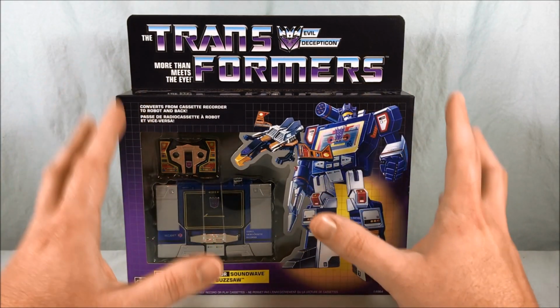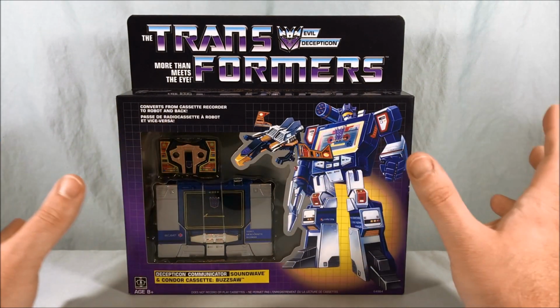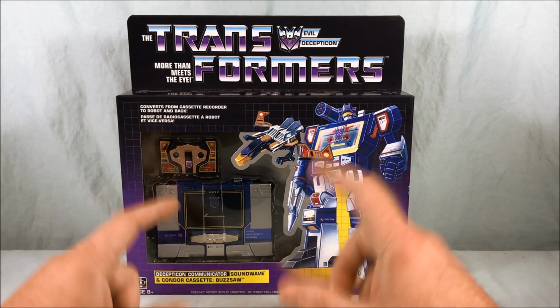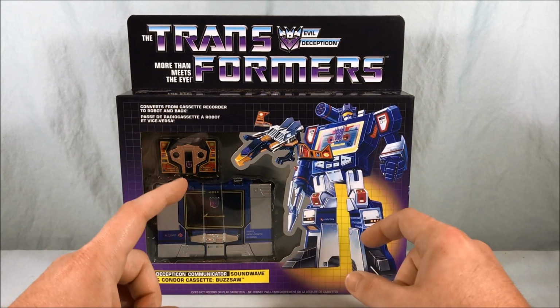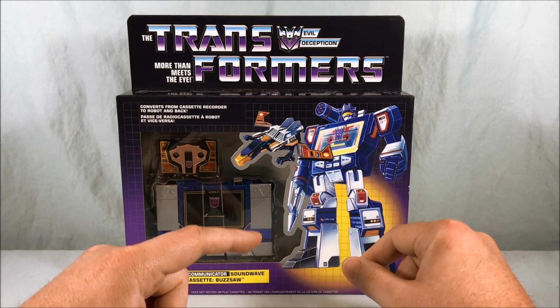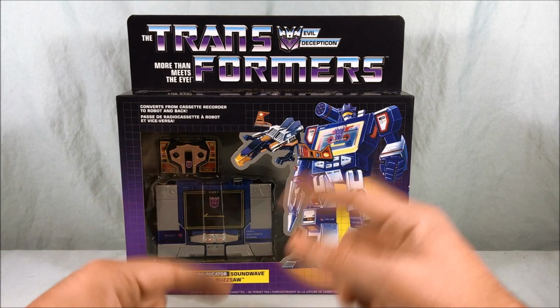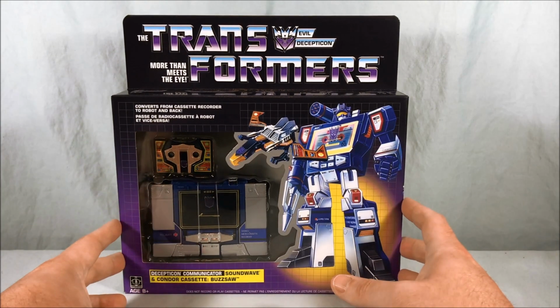I've definitely been wanting to pick this up for a while. I haven't had the best of luck with the G1 reissues. Hot Rod was everywhere for some reason, but then all the rest of them were kind of hit or miss. So I was very, very excited to find this guy today. I found the other cassettes previously. I'll put the link to that video at the end of this one so you can check out those as well. But yeah, I was really excited to find this guy.